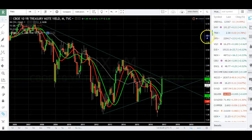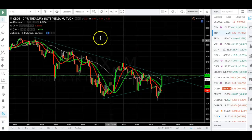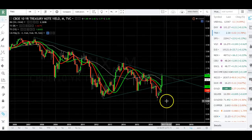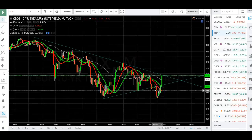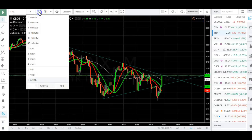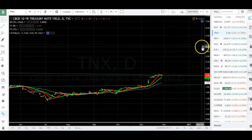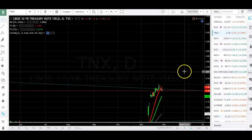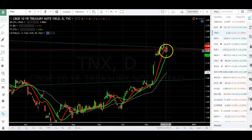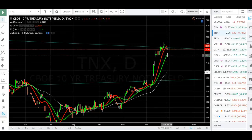Let's take a look at the 10-year bond, Treasury note. We got a 3-bar pattern here, all the way up into resistance, and so far it's backing off for the month. But pretty nice run on a daily chart. Got a reversal bar here. It's closing below the EMA 8, so watch out below the next support levels.